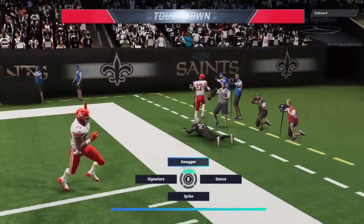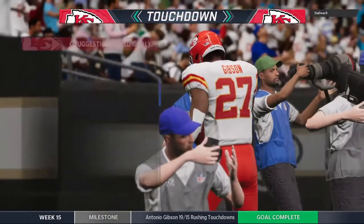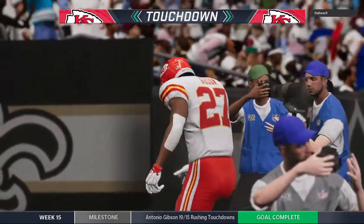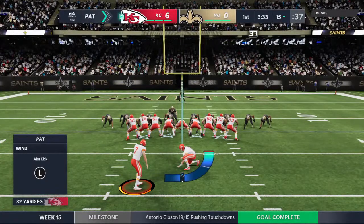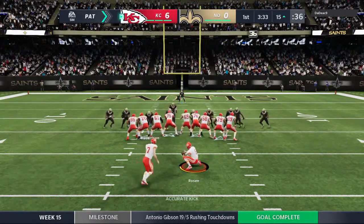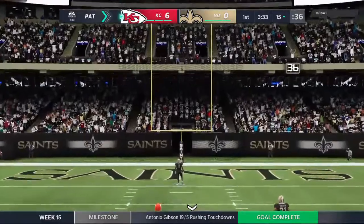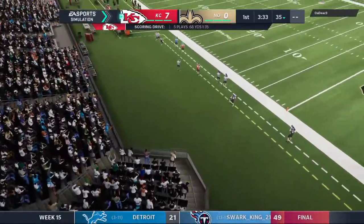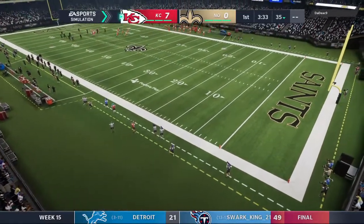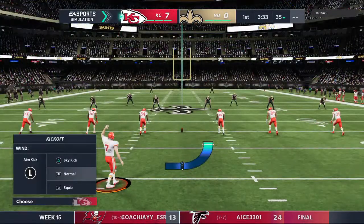And he will take it on in for a Chiefs touchdown. Antonio Gibson, his 21st touchdown of the season. And the Chiefs are going to take a first-quarter lead. And his kick is good to make it 7-0 KC. The score, Chiefs 7, Saints nothing.